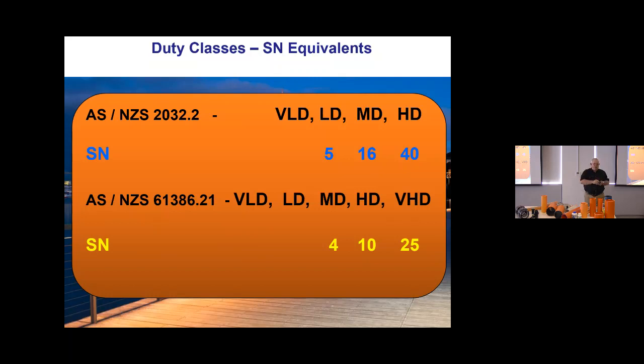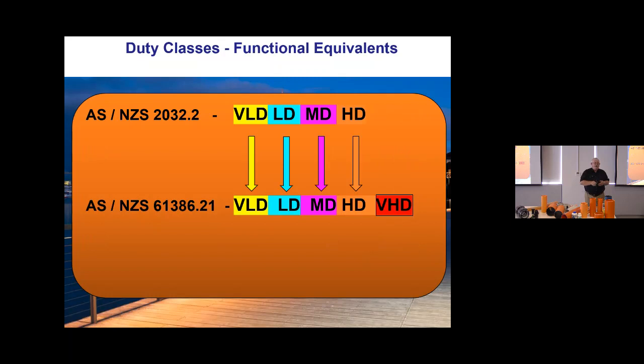And so if we look at it like that, we can see straight away that there's some functional equivalent there between the old standard and the new. And the easiest way of thinking about it is that what was heavy duty under the old standard and what is heavy duty under the new standard have the same functional performance capability. So you don't forget about SN class, just think about what the pipe is delivering. And that is the easiest way of thinking about it.